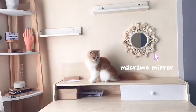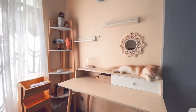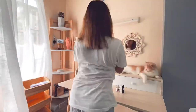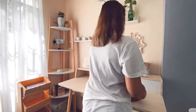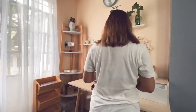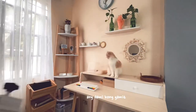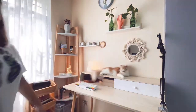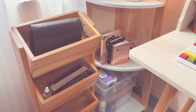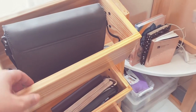And my favorite accessory, the macrame mirror that I crafted for a week. Oh my gosh, ang dami kong gamit. I have to declutter again. Let me show you here, guys, my another storage for my kalat.